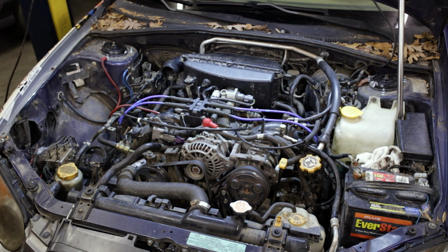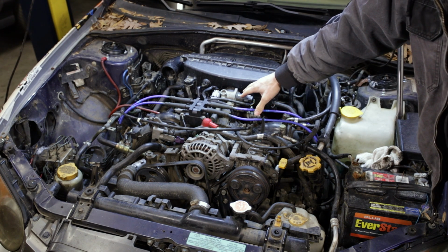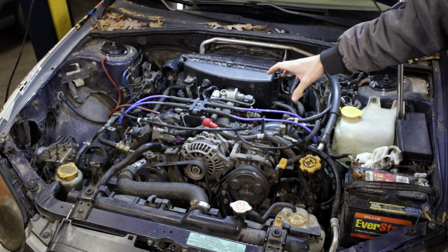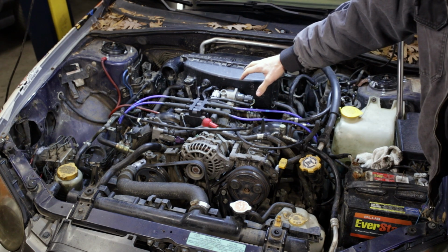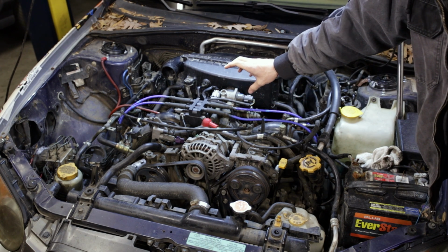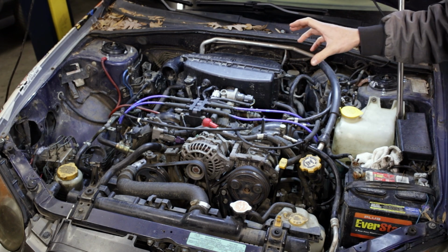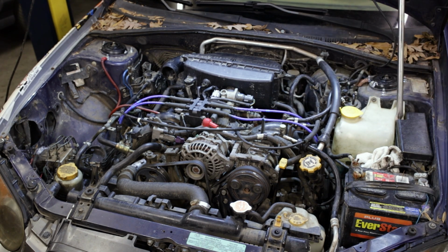If we don't have anything, what I'm gonna do is take the air box off. I'm going to look at the IAC, look at the throttle body, see if I see anything out of the ordinary, anything that shouldn't be. If I don't see anything there, what I'm probably gonna do is smoke the whole intake tract to find any possible air leaks in the intake system.